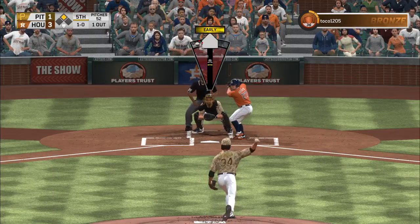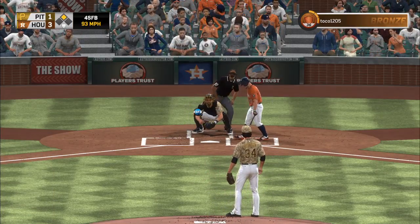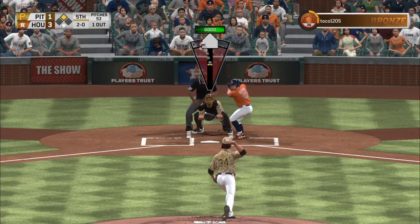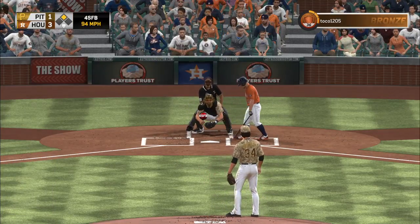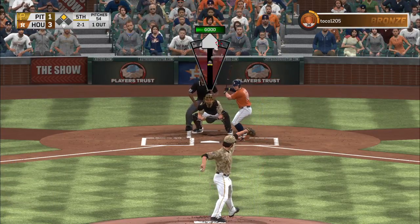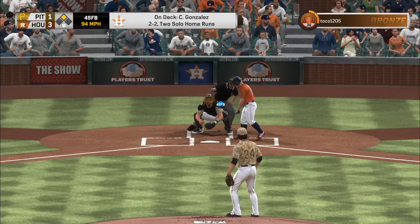From the belt, the pitch. Lays off again, and it's 2-0. Tough situation for him right here. I mean, he's got an open base, so he doesn't have to give in to this guy. But there's definitely danger looming on deck, so you can't just completely work around him either.